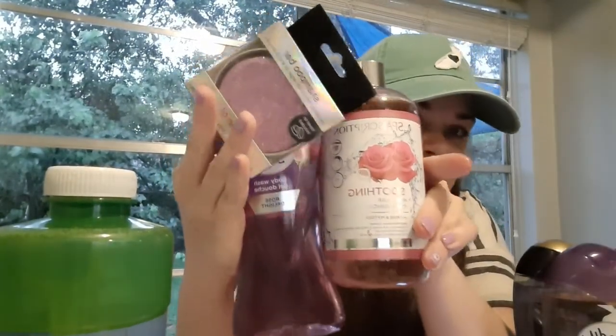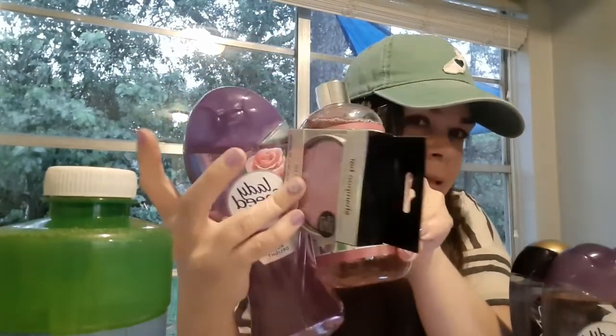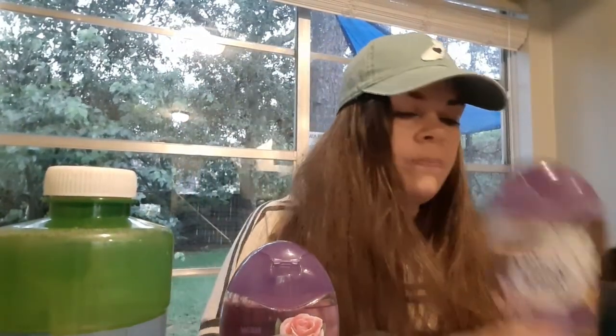Look, check this out, y'all. Get your little purple shampoo soap, your Lady Speed Stick bath wash, your rose face water. Like, what? Stop it, Amy. Stop it. That is too cute. I know, right? $3. Okay, moving on.